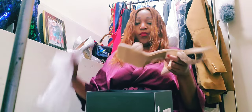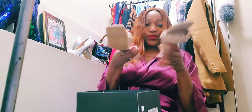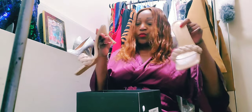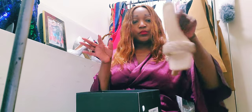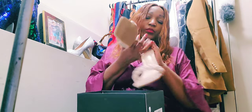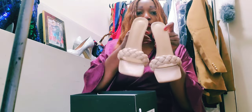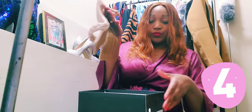Okay guys, the fourth pair is very much trendy. SHEIN has a more affordable, very cheap version of the designer one. This one is actually padded, comfortable, and the heel is not that high. I believe this heel is 3 inches or 2.5, if I don't mistake. I'll put all the information down below.